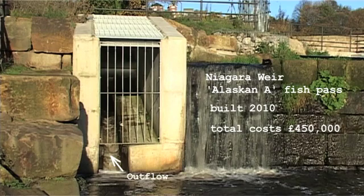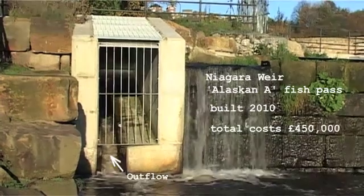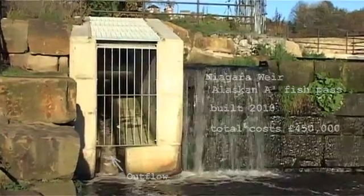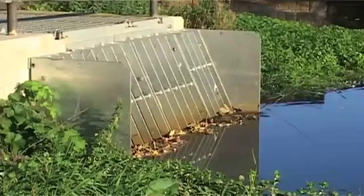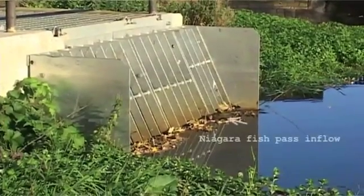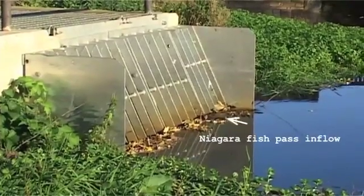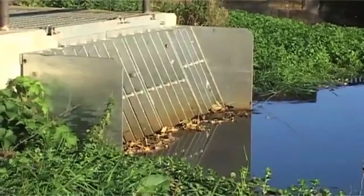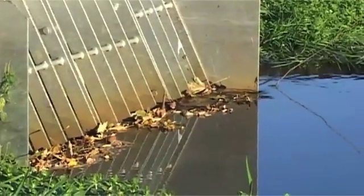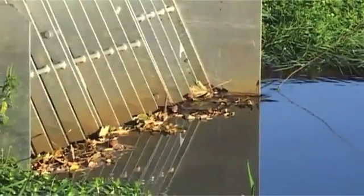But it doesn't do anything for the habitat. It's got a very, very high maintenance requirement in order for it to work. And even when it is working, only a certain proportion of fish species would be able to use it. Fish passes are a least worst solution. It's far, far better, both for the habitat and for the connectivity, to actually lower or remove sections of the weir, even if you're not removing the whole structure.